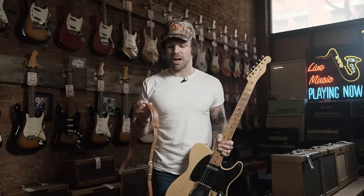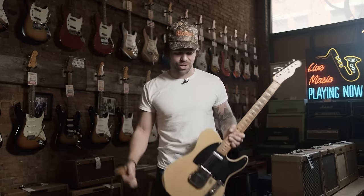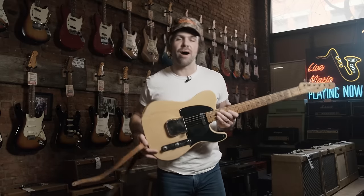Really, really light example. All original except the pots were switched out in 1982. The original bridge cover, original case, and it has one of the original Broadcaster straps that are so rare and kind of funny because they're very, very short, so people would be holding the guitar way up high, which ties into the special feature I'm gonna let Tyler tell you about.